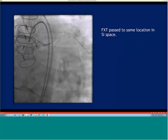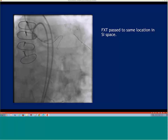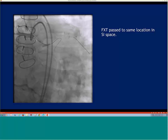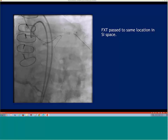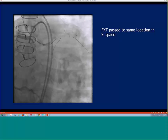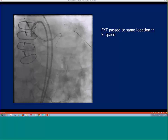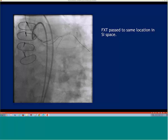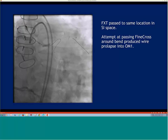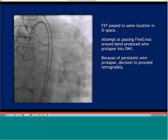So we did a Fielder XT. This is now a Fielder XT, and again, I think we were somewhere subintimal, although I'm not sure where. But again, the Fine Cross wouldn't go around that bend. It kept prolapsing into the first OM. So then we decided to go retrograde as a result of that.